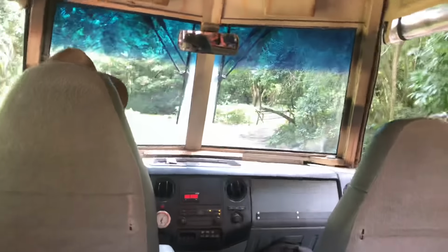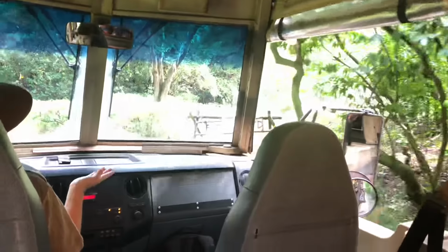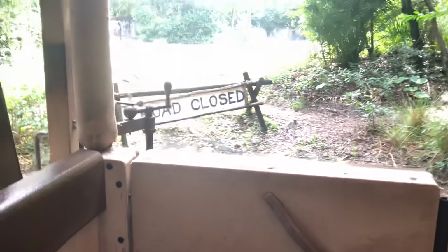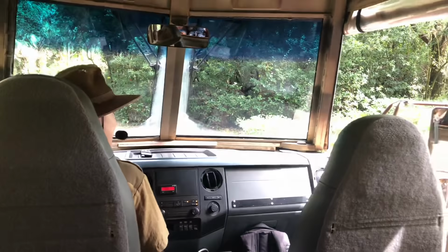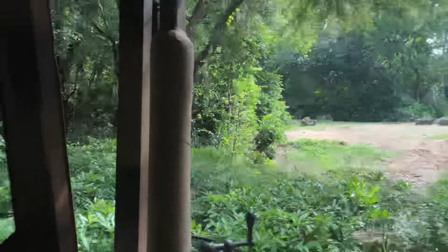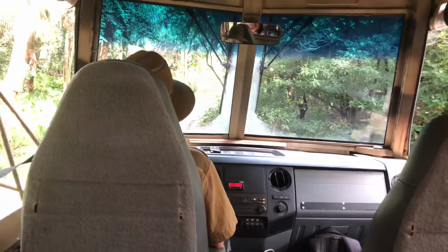Uh-oh. Looks like the warden left a sign for me. Now, I don't know if any of you guys can speak Swahili, but I do, so I'll translate the sign for you. This sign says, Road closed, which roughly translates to not accessible, so we're going to have to take a little bit of a detour. It's actually been a few years since I've been down this detour road. I just hope we don't get too lost.